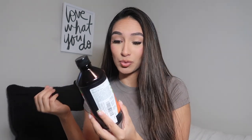But this is basically an internal deodorizer. It literally gets rid of any bad breath, any smell down there, any smell in your armpits, everything. It does make your poop green, but I think that's something you can just get used to, because the benefits of this are super duper amazing.